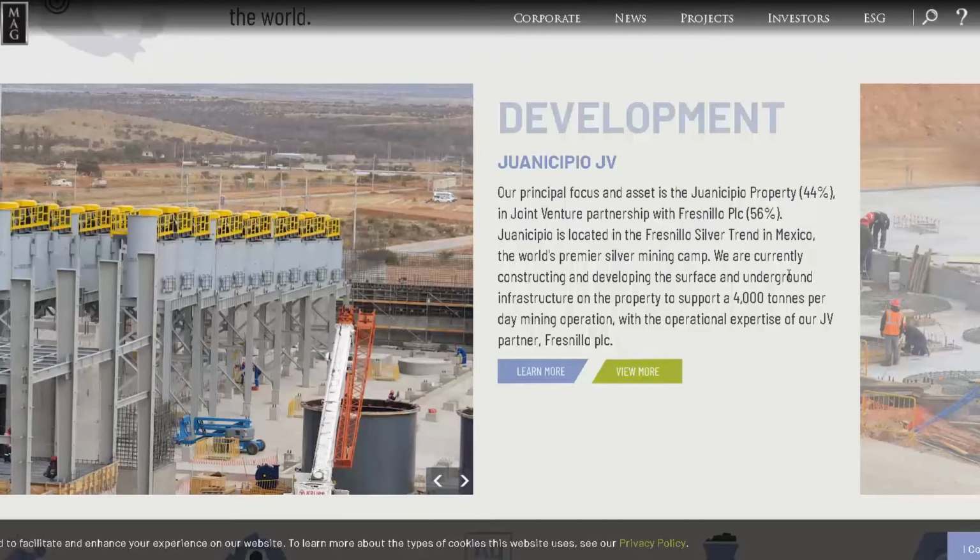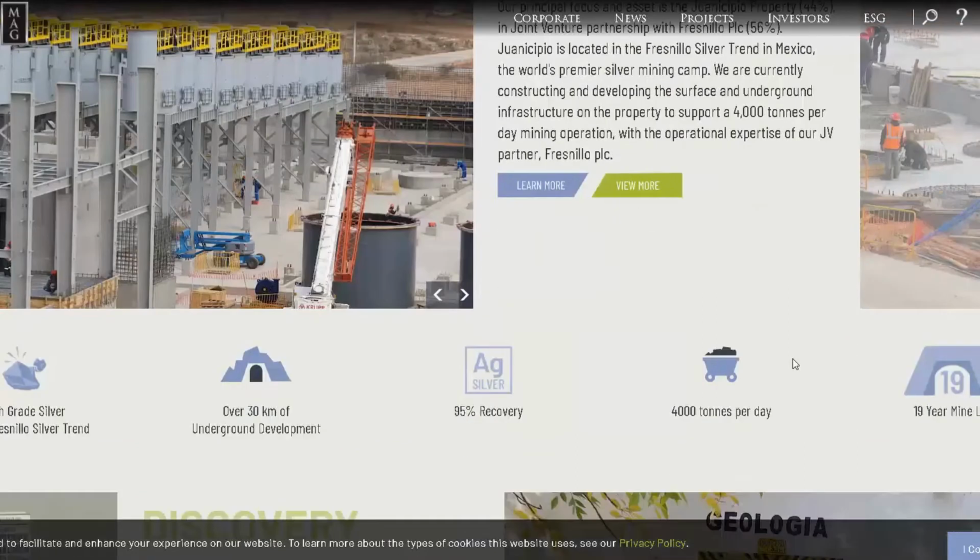And they are also going to eventually start paying a dividend, I believe. But there are some good interviews with their president and CEO online if you Google MAG Silver in YouTube. So I won't really get into that because you can find that out for yourself.